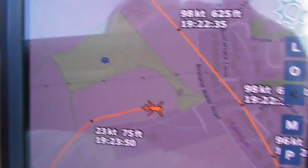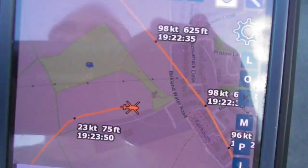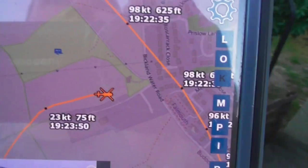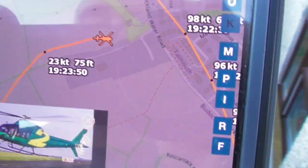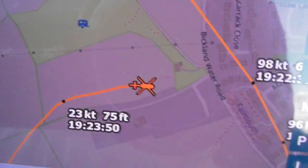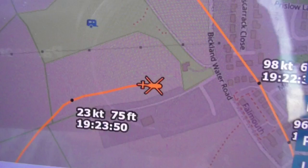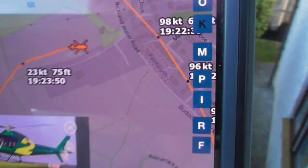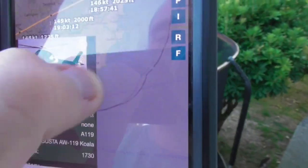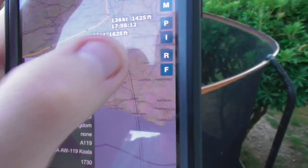This is the helicopter we saw the other time, but this is the second time seeing this in Cornwall, especially in Penryn. As you can see, that's just now landing at its usual spot, same spot as last time, just over Bickland Water Road. So this is where it probably came out from anyway.